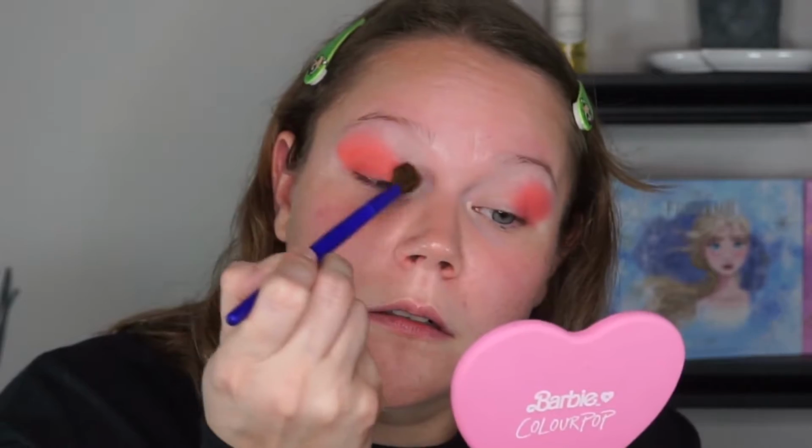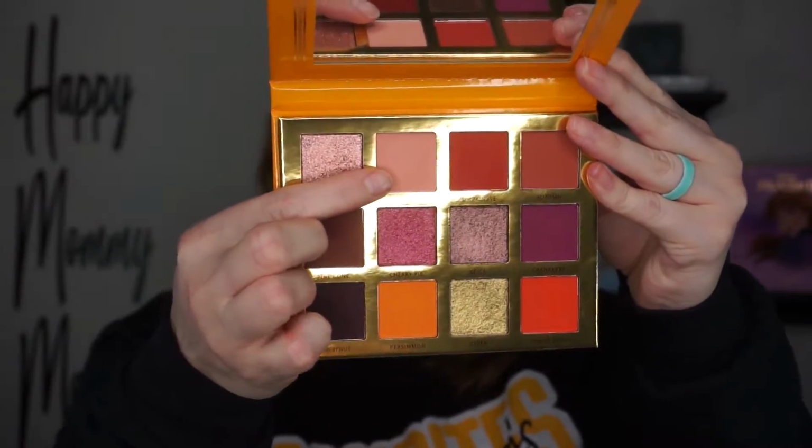I'm gonna bring it in a little bit more because that look kind of brings it in more. That Pinterest inspiration. So I'm gonna bring it in a little bit more. I'm gonna use Squash and go on the inner part of my eye. And I'm gonna use the B101 Classic blending brush.